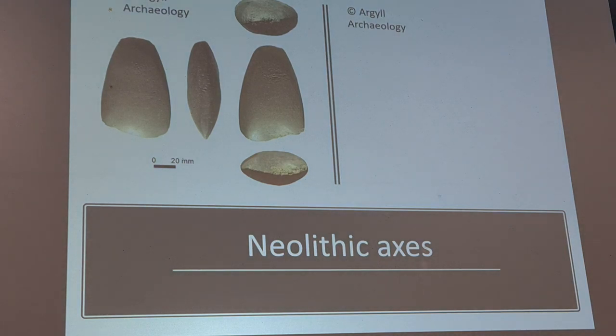So this next slide is the hand axe that Hilary was demonstrating earlier on. It's made probably from a pebble that they found on the shore in Iona. So it's not a particularly well-known geology for hand axes, but you can see it's a beautiful polished stone Neolithic hand axe. For the date of this, we're looking at about 3,500, 3,400 BC, so a good 5,500 years ago.